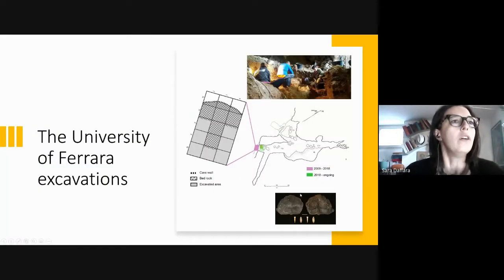As I said, we started our excavation in 2009, and we concentrated our research in the atrial part, the atrium of the cave, in an area of about 16 square meters. When we reached the bedrock in almost all the excavation area, we moved inside the cave in 2018, and it is in this new area that we finally found, after 10 years of excavation, the first human remains that Julie mentioned this morning.